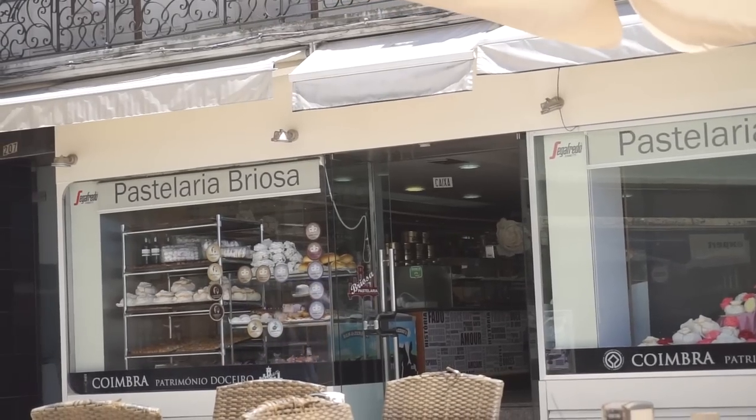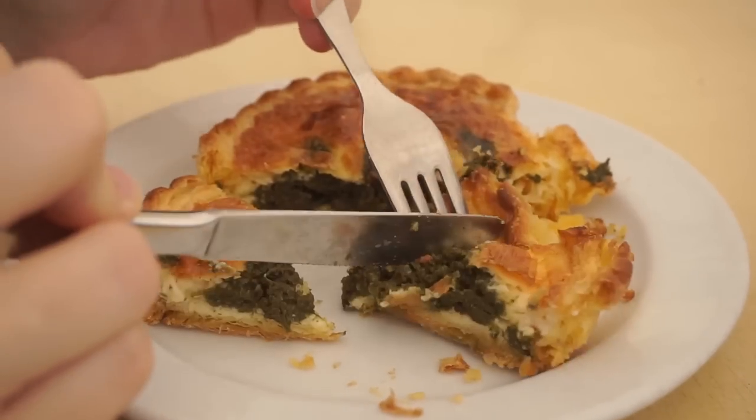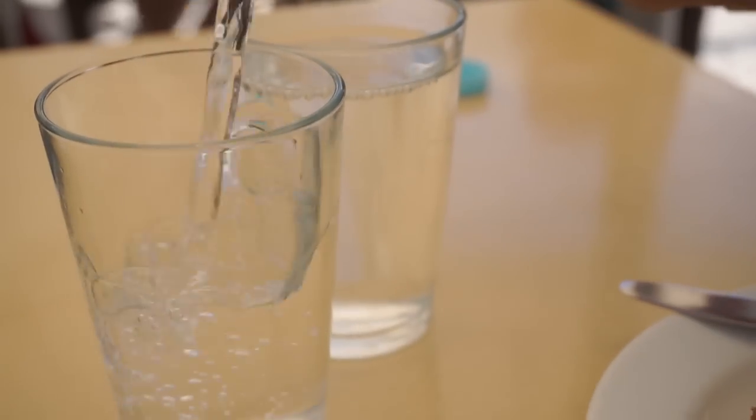We are back down the hill and we've just sat down at a cafe to get a snack. We are sitting at the Pastelaria Briosa and we've gone for two vegetarian quiches and a big bottle of water.